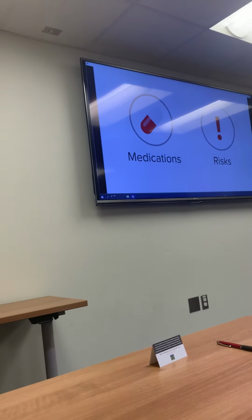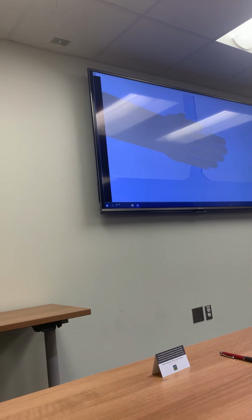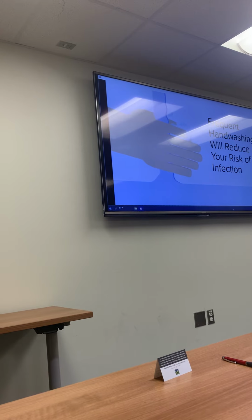relation to your individual health problems. After transplant, when welcoming anyone to your home, all visitors should wash their hands. Frequent hand washing from you and those around you will significantly reduce your risk of infections.